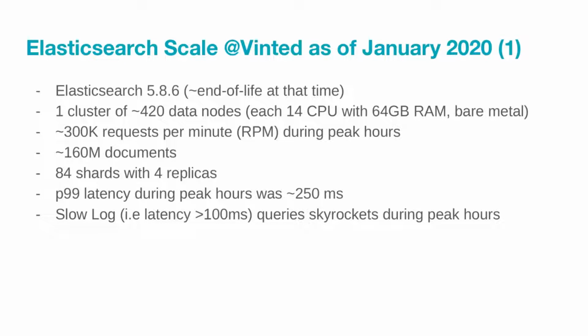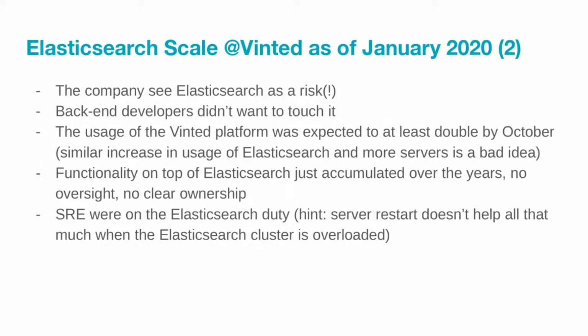With such a setup, we were able to reach P99 latency during those peak hours of around 250 milliseconds. Of course, we were measuring the slow log of Elasticsearch, and by slow log, we set queries whose latency is more than 100 milliseconds. Those slow log queries skyrocketed during the peak hours. So that's the state of deployment.